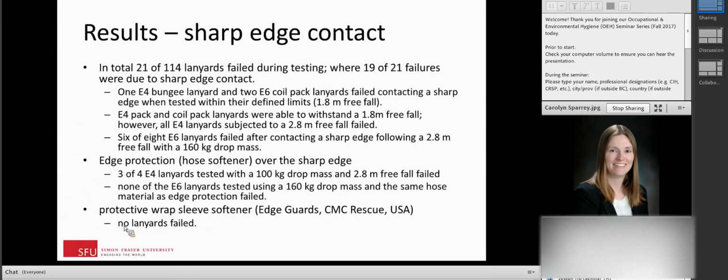So what we found at the end of this, in total, 21 of 114 lanyards failed during the testing. And 19 of the 21 failures were due to the sharp edge contact. On the rounded edge, two of the lanyards failed, but it was the sharp edge that cut through most of them. So if you have an old weather-worn beam, you're not going to have as big of a problem.